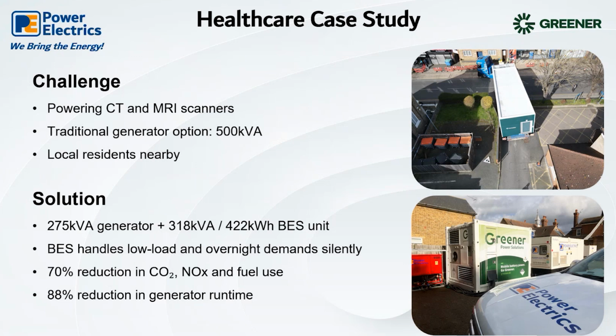It does depend on some other parameters or requirements of the site, such as emissions, silent power, load, and if you're on grid, the supply of the grid supply.